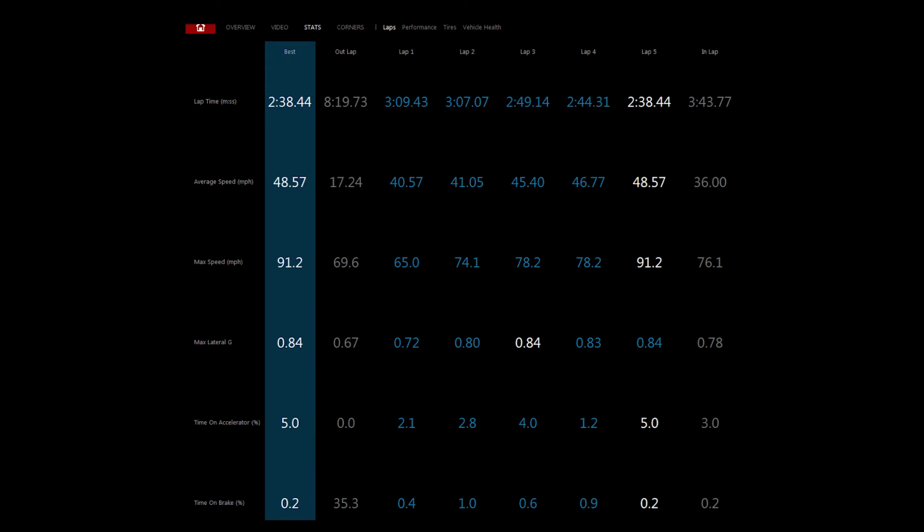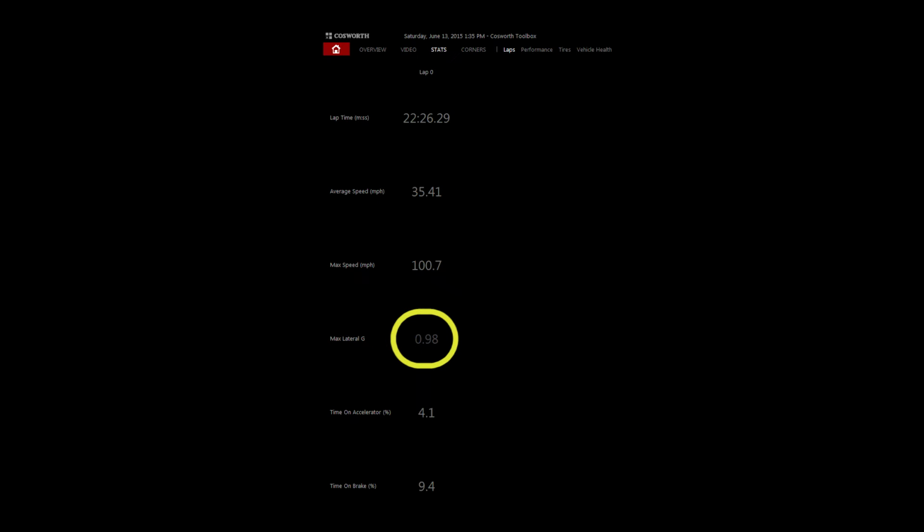Here are the stats for my laps on this particular run. My fastest lap for the day was 2 minutes and 38 seconds, and I got up to 0.84 Gs and 91 miles per hour. I had other laps at 0.98 Gs and over 100 miles per hour, but on that run we stopped on the back straight, so my lap time was not any faster.